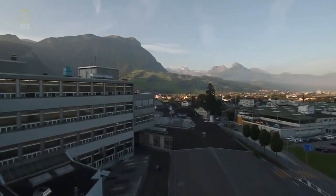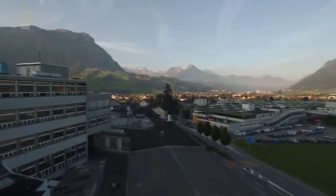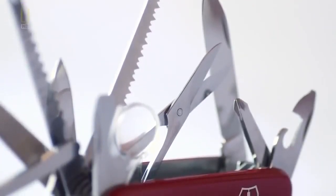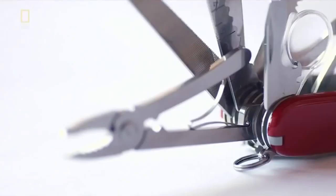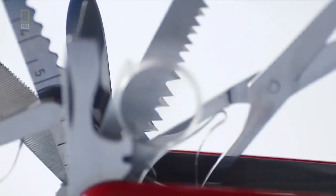But the best quality doesn't always end up in the hands of the consumers. Piracy is a very big problem. Every great product is ripped off. Counterfeiting is a huge global problem that hits more than the company's bottom line.